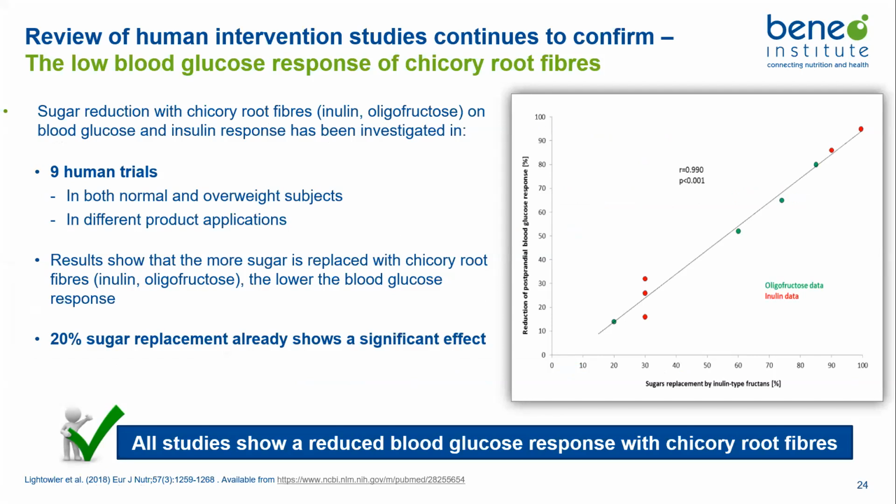How? You see, chicory root fibers are not digestible by the small intestine, so they don't increase our blood sugar levels at all. Okay, so in these 9 human studies, in normal people and in overweight people, it shows that the more chicory root fibers are used to replace sugars, the lower the blood glucose response. And already 20% sugar replacement shows a significant effect. So all these studies are very consistent. They show a reduced blood sugar response with chicory root fibers.